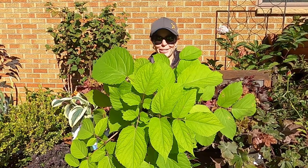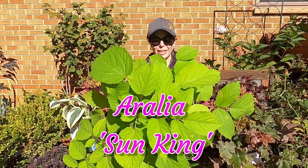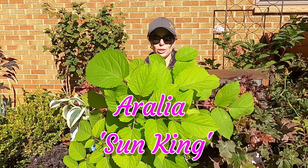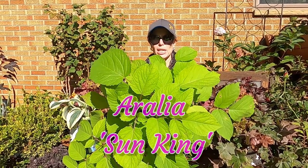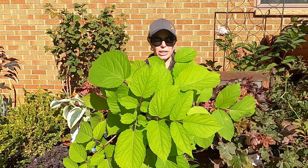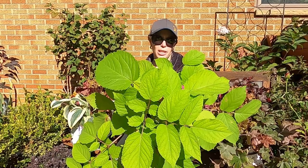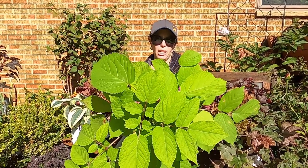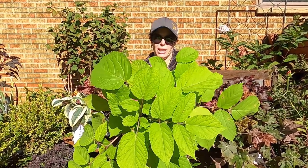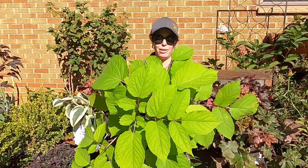Look at the way this glows. This is the Aurelia Sun King. I got two of these. They were $3 each. Quite a bargain. So I've already planted one of them. These are gonna go in my way back garden under the canopy of the honeysuckle bushes. They are really good in shade and they just brighten up an area. So I'm excited to have these.